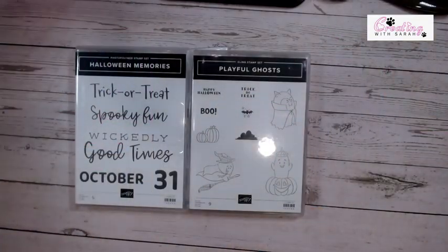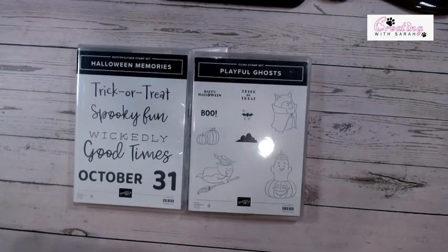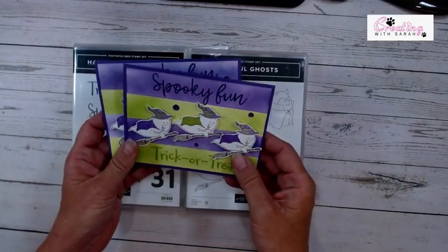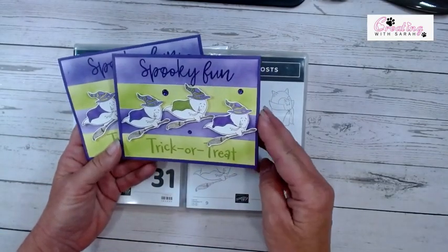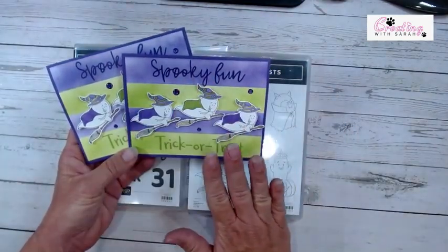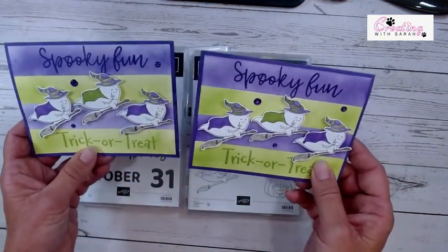Good evening, Heather. Welcome. Okay, so last Tuesday, I used these two cards or these two stamp sets, and I am going to be playing with them again today. I literally cannot stop the cuteness on how fun and cute these cards are. So we're going to do a little spin-off of what we did for Tuesday's live. So this one we did Spooky Fun Trick or Treats. And on the inside, it says October 31st. So we are going to do something similar to this, but a little bit different. I know that's kind of hard to say, but same but different.